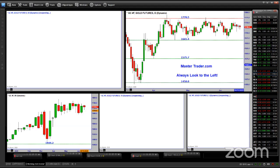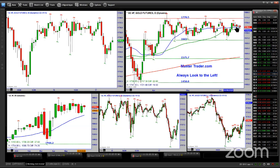Gold, still in a coma, going sideways. Sudden alerts. Whenever it gets above the range here, we got a big red bar ignored on the weekly, but it's just not doing anything.